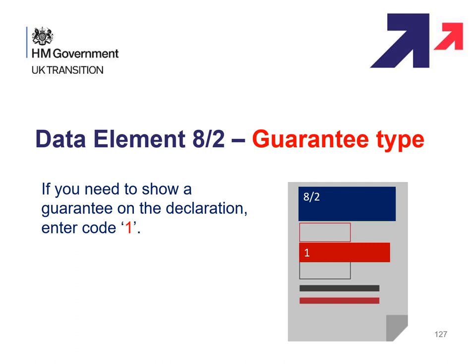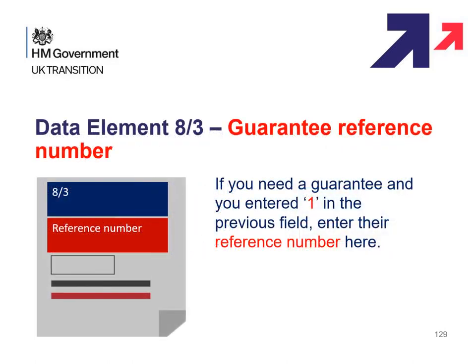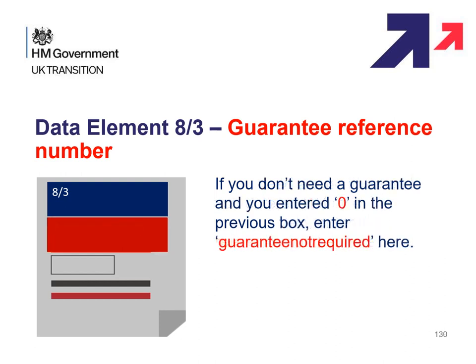If you need to show a guarantee on the declaration, enter code 1. If you don't need a guarantee because you are using your duty deferment account for less than £10,000 per month, enter code 0. 8/3 if you need a guarantee and you entered 1 in the previous field, enter their reference number here. If you don't need a guarantee and you entered 0 in the previous box, enter guaranteenotrequired, all one word, here.